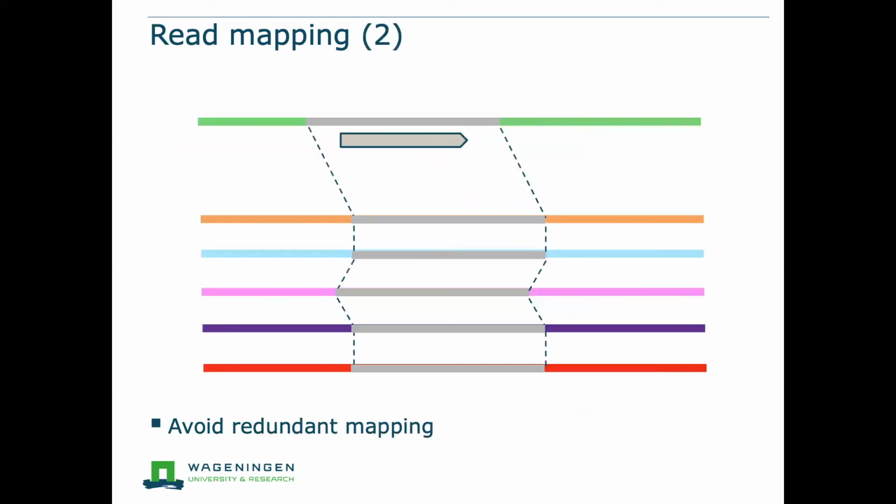A second motivation is to avoid redundant mapping, and this is more, again, from a computational point of view. If you have a pan-genome of a couple of hundred species that are pretty similar, you would want to avoid mapping your reads against every genome all in the same vein.